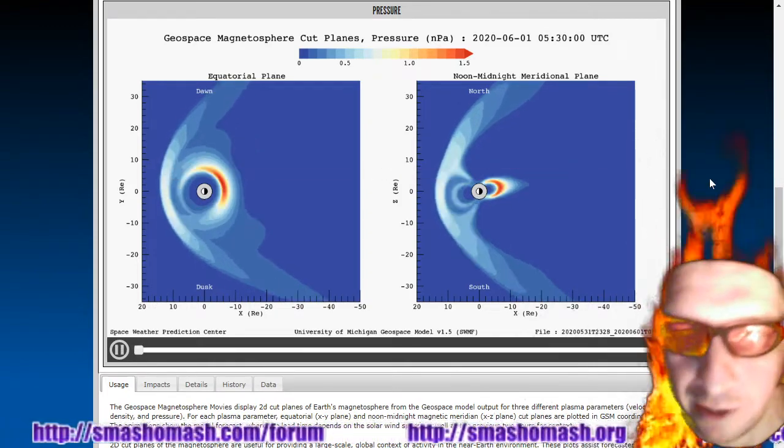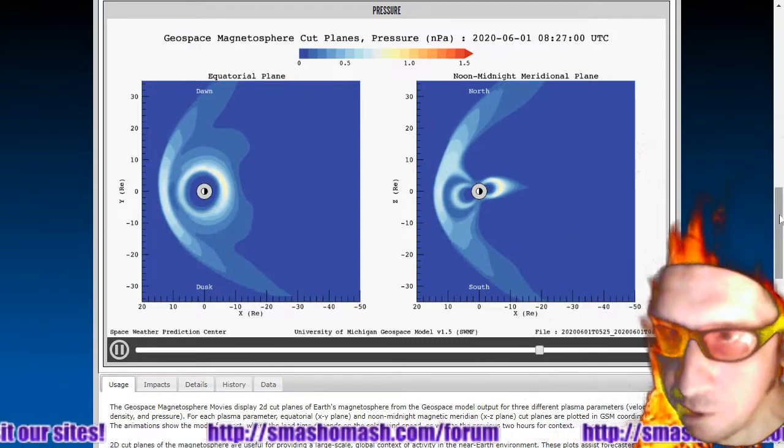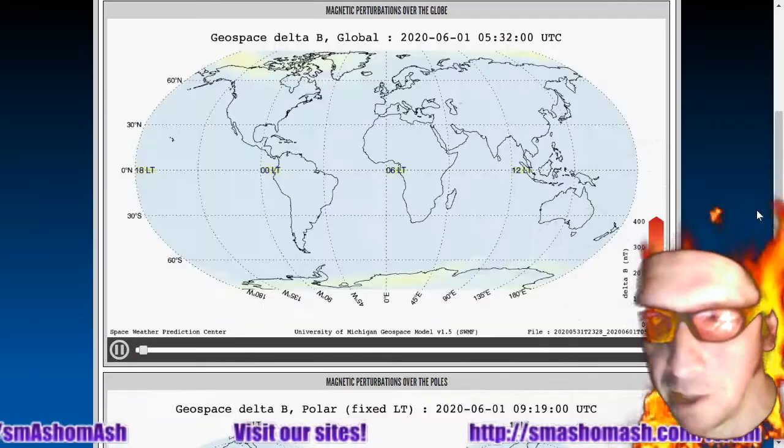And if you want to know what that's about, come to the Geospace Magnetosphere Movies page, click on Details, click on the Space Weather Modeling Framework, and you can read all about where the data is derived. And it's a whole bunch of different data points, folks.